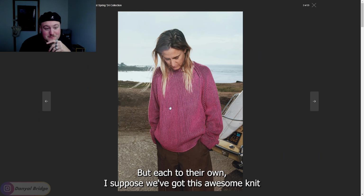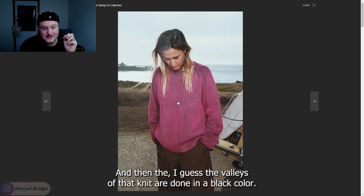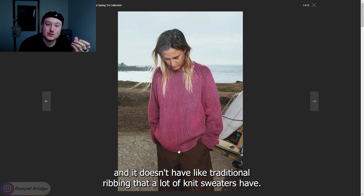We've got this awesome knit where the ribbing is done in this really vibrant pink color, and then, I guess, the valleys of that knit are done in a black color. I really like the way that it kind of just cuts off and it doesn't have the traditional ribbing that a lot of knit sweaters have.